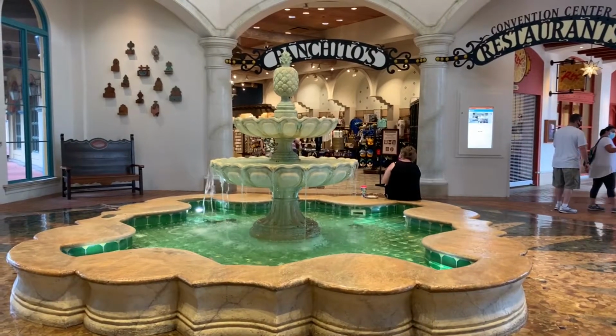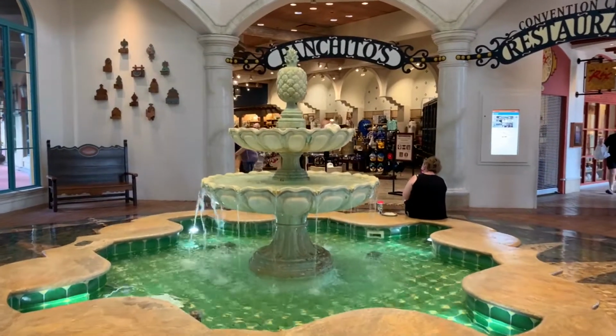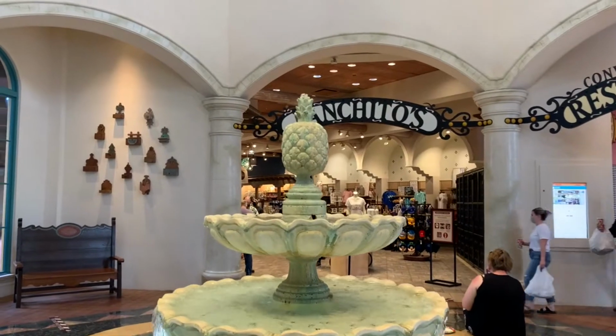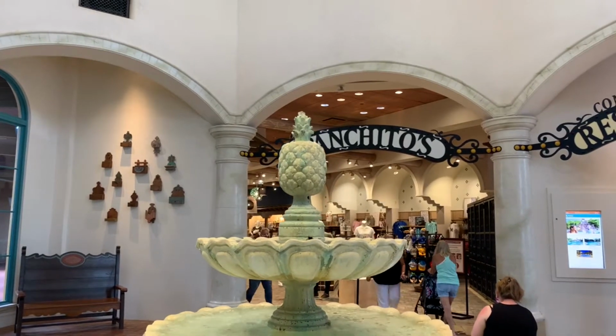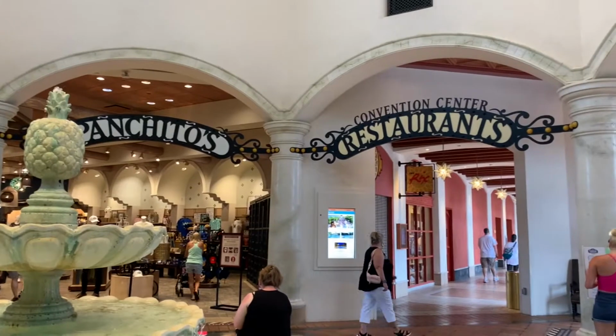Fun little fact also, the pineapple on top of the fountain itself, that actually represents hospitality, so hotels. Isn't that a cool fact? We're going to keep exploring the main lobby, the old main lobby, and showing you what it looks like today.